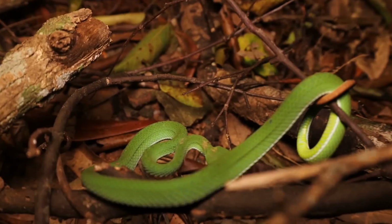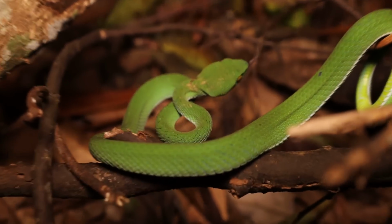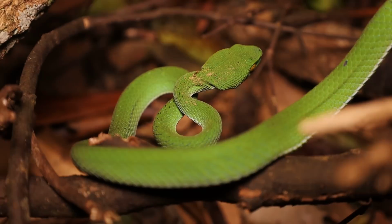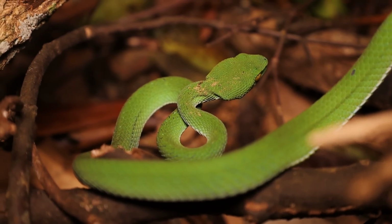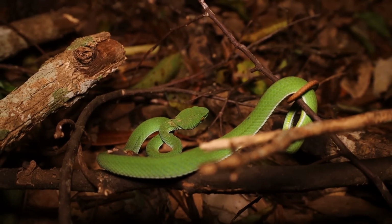Anyway, I'm guessing we're gonna see many more of these tonight. What's on its head? It's got like mud or something. Yeah, it's just dried mud on its head. So we're not gonna waste any time. Just gonna leave him be.